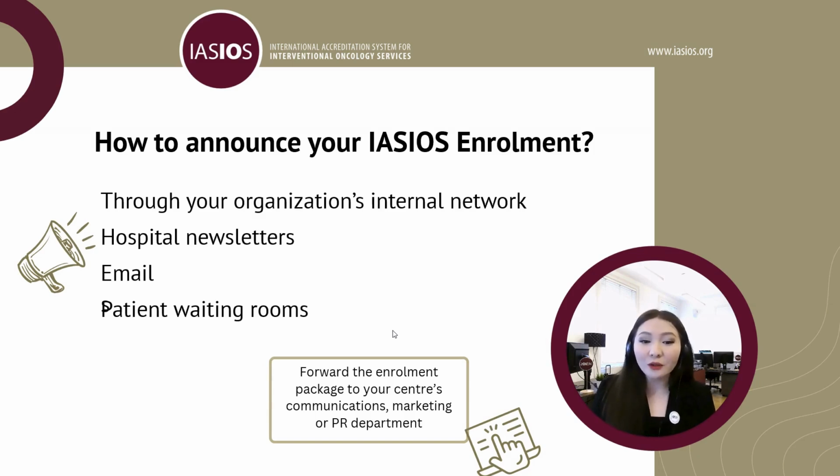So how can you make your announcement more impactful? Start by leveraging your hospital's internal network. Think newsletters, emails, or even displays in patient waiting rooms. Patients, as the ultimate beneficiaries of the standardized procedures, will appreciate knowing the facility is committed to the accreditation journey. For a straightforward approach, simply forward the IASIOS marketing package to your facility's marketing, communications, or PR team. I'm sure they will be very much on board with promoting this achievement.